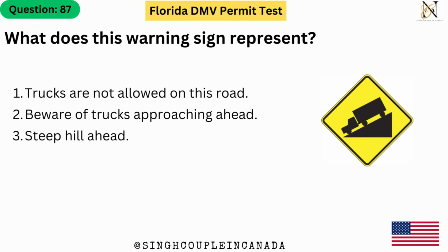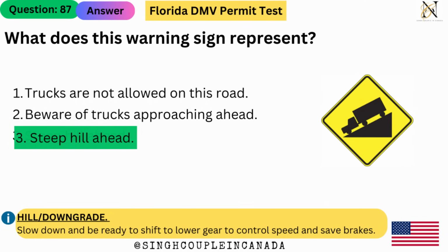What does this warning sign represent? 1. Trucks are not allowed on this road. 2. Beware of trucks approaching ahead. 3. Steep hill ahead. The answer is 3. Steep hill ahead. Hill/downgrade. Slow down and be ready to shift to lower gear to control speed and save brakes.